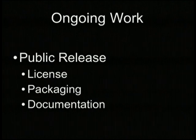We need to decide on a license. We need to do a lot of stuff with packaging, Ubuntu packages, MSI packages for Windows, and I don't really know how you do that on Mac OS X, but there are nice ways of doing it there. And then setting up documentation on how to install the runtime environments. So that's basically where it is, and that was it.